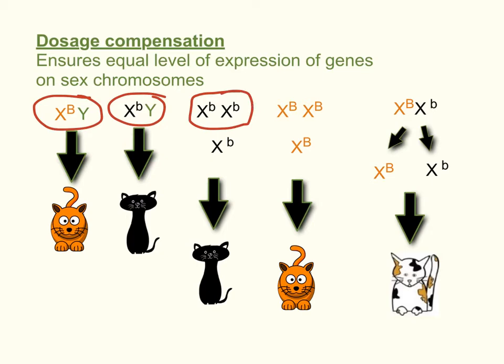But so that only one gene is expressed, one of these X chromosomes actually condenses down into something known as a bar body. And in this case of a homozygous dominant orange cat, we also have one X chromosome that will shrink down into a bar body. This can be seen readily in the case of a heterozygous cat.